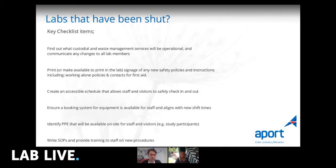Some more checklist items here. Again, I'll let you read some of them, but ensure a booking system for equipment is available for staff and aligns with new shift times. So obviously this changes things. And identify PPE that will be available. I mean, a lot of the times within labs we're blessed because we've been used to wearing PPE, and a majority of the time it's nothing new, whether it's just a lab coat and glasses or if it is a face covering. Obviously, how does that change things? Well, it doesn't.